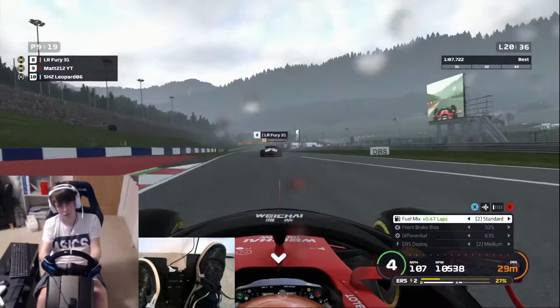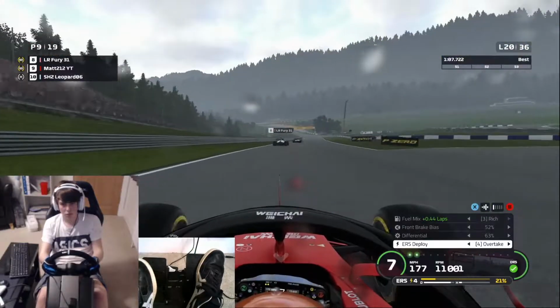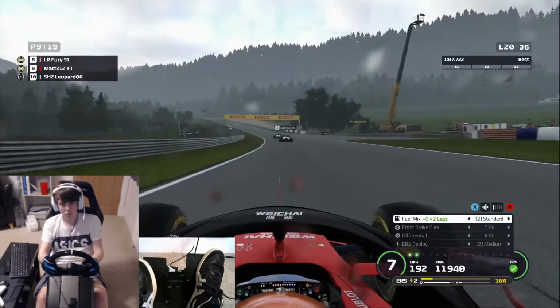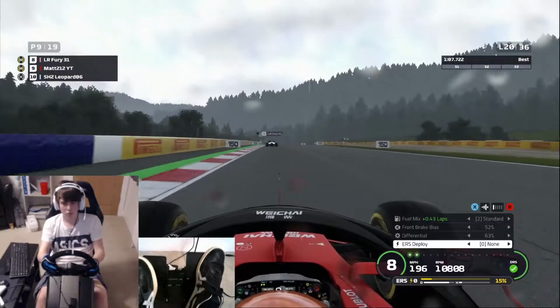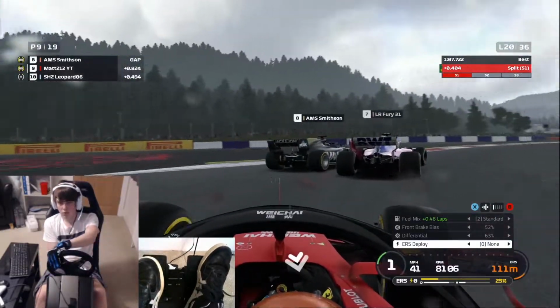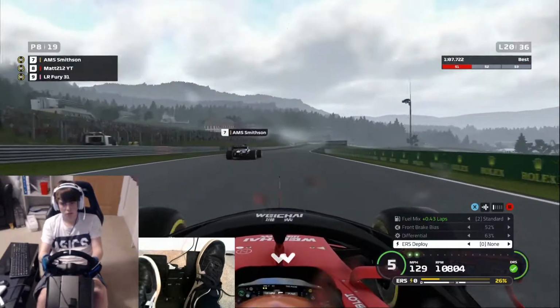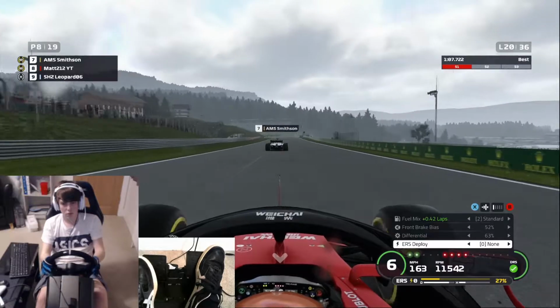trying to close up the gap. You can see how much we are closing up to both Fury and Smithson here. As you can see, Leopard still in the background as well as we head up the hill once again in this race. Is Fury going to drive for something? He is actually going to look up the inside of the Haas car there. A bit of wheel banging between the pair of them there, and Fury doesn't get the traction off the exit of the corner there. Almost completely takes himself out of the Grand Prix there.